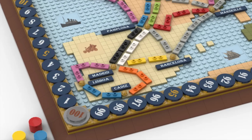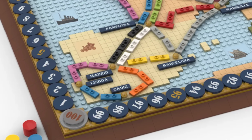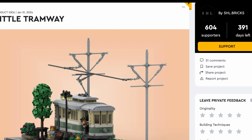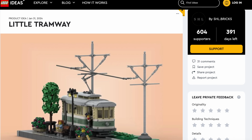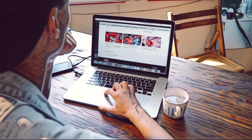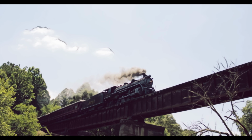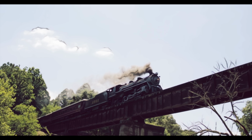So, how do we support these projects? Well, supporting a LEGO Ideas project might seem easy. After all, you just click a button. And while that's true, there's more to it. You can share this project to family and friends, promote it on social media. After all, if we want to see more LEGO train sets, we should support these incredible models made by fans.